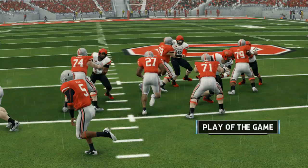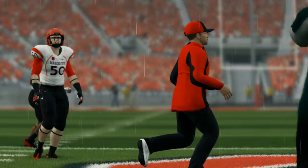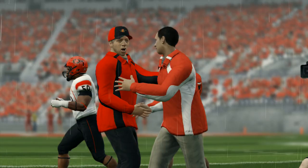Well, it looks like we called this one right. San Diego State really had their work cut out for themselves today, and they just weren't able to get it done. They just didn't have the firepower to match up with the talented athletes on the other side of the ball.